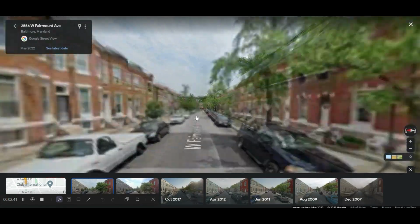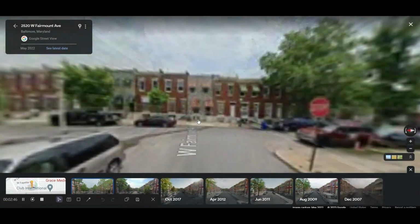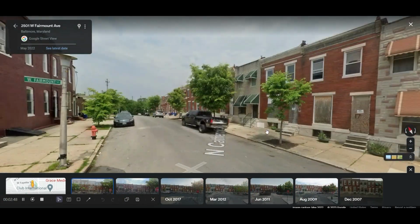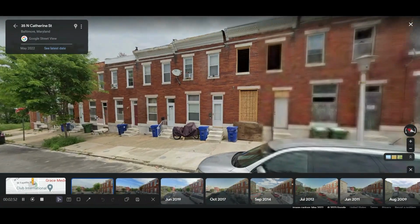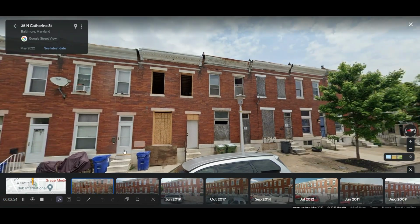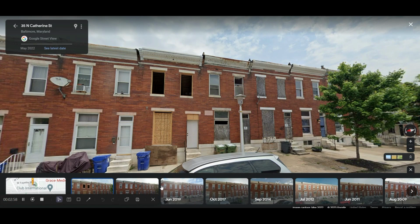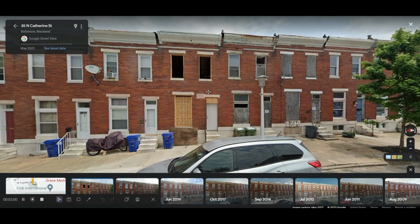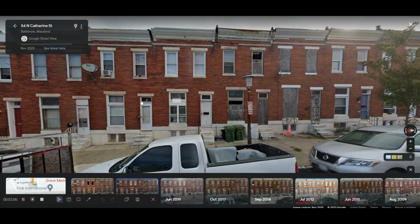So that's all I think I'm going to talk about for today. Just interesting to see the way these neighborhoods change over the years and how quickly they can. Sometimes, like here's one, what do we got going on? This one actually might be under renovation as well. It looks like some new plywood, so it's a positive sign.